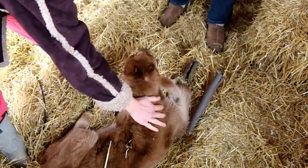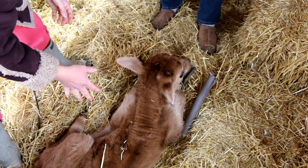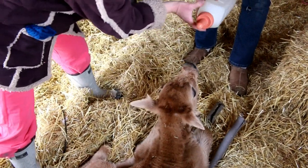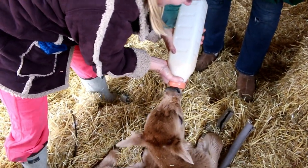Okay. What do you think? Is that good? You happy about that? Got it. She's like, what's happening here? Look how skinny Buttercup is. There we go. You want some? Yeah. You want some? Yes.